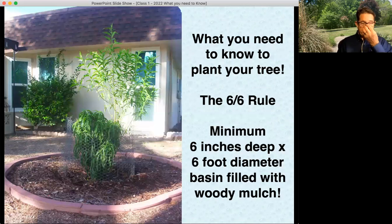This is another one. So this is an 8-foot diameter basin with 6 inches of woody mulch. Again, my 6-6 rule. This particular tree, I like this picture because the tree on the right, the taller one, that is the rootstock. This is the genetic dwarf Bonanza peach that we sell. It does really well in the desert. The rootstock needed to have been removed from the tree early on. So I coached them through getting it removed off of this particular tree.